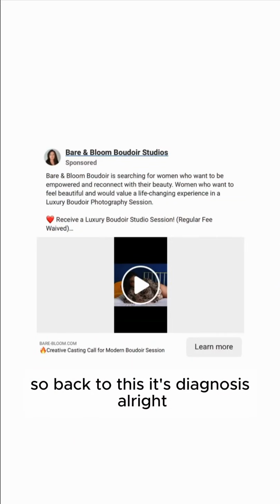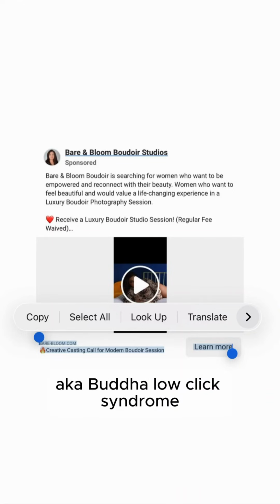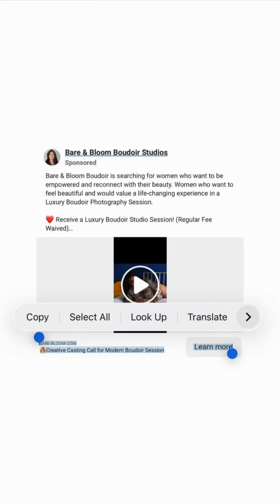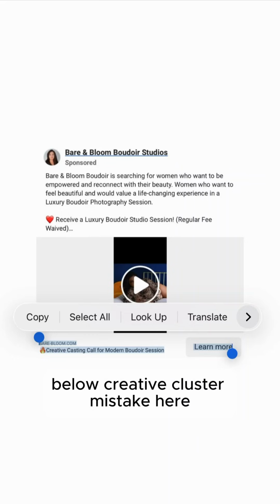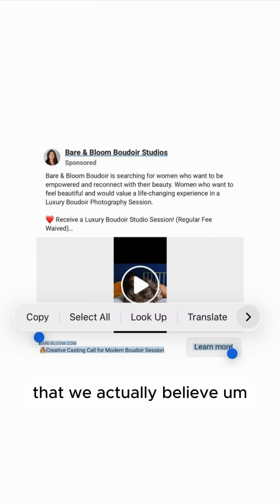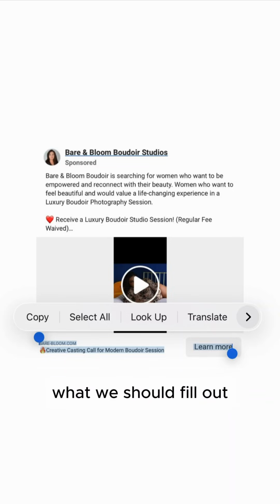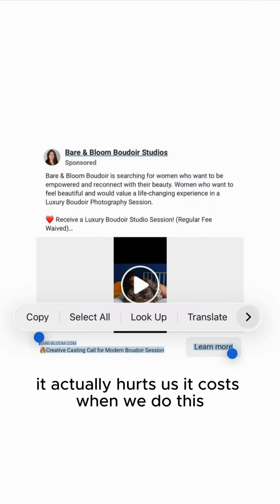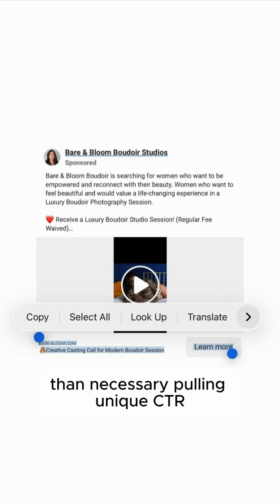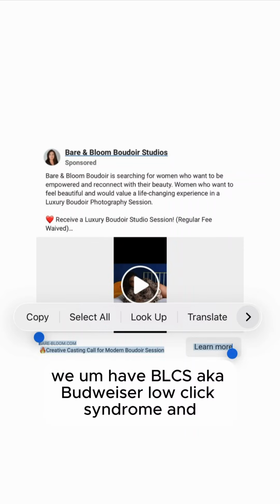All right, so back to this. Let's diagnose this. I'm going to see if we believe it has BLCS, aka Boudoir low click syndrome. So we got the below creative cluster mistake here. The false belief that caused us to make this mistake is we're trusting that what Facebook tells us to do for our ad is actually what we should do, what we should fill out. But actually, this helps Facebook, not us. It actually hurts us. When we do this, it causes way more women to scroll by our Facebook ad than necessary, pulling unique CTR under 6%, and actually increasing the probability we have BLCS, aka Boudoir low click syndrome.